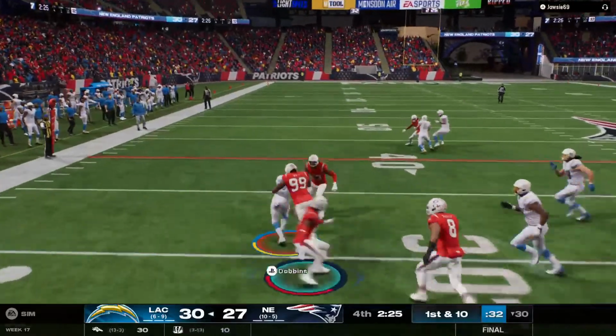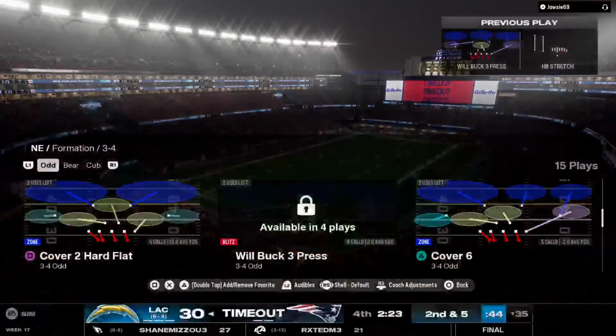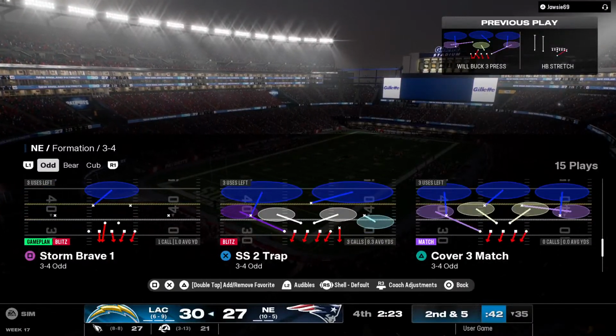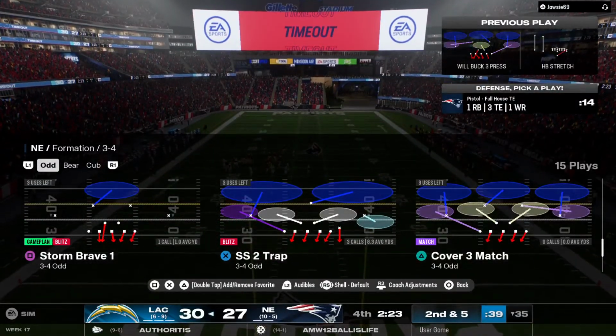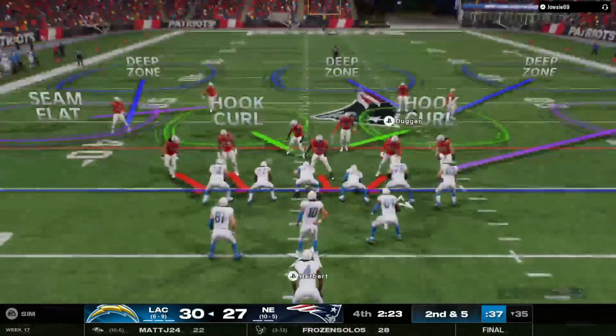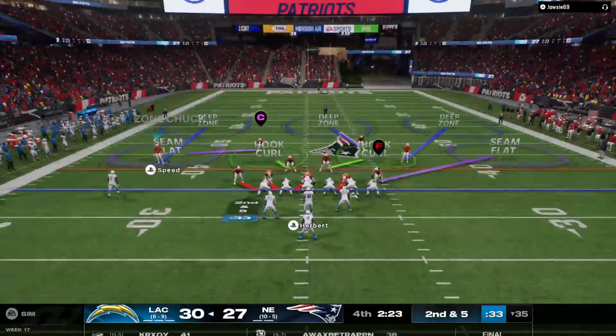A run with Dobbins. And he'll manage to get this ahead for a pickup of 5. And now the defense is going to take their first timeout. Remember, they get an extra one built in with the 2-minute warning coming up momentarily. They'll come up here on 2nd down and 5.